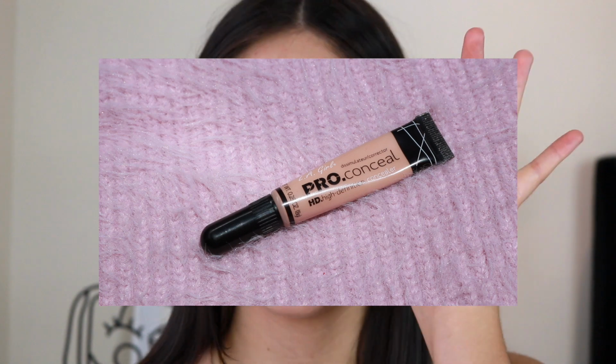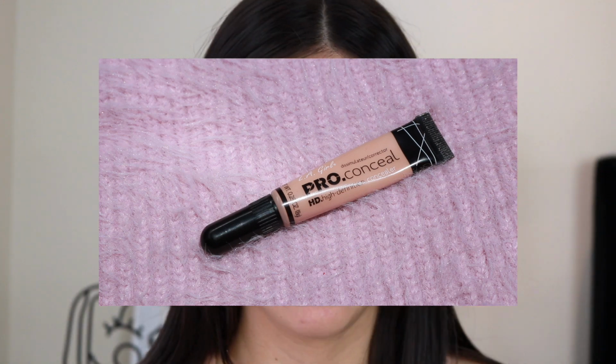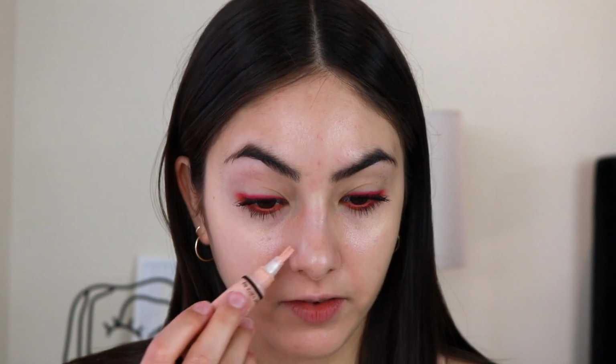I'm gonna conceal with the LA Girl Pro Conceal. I love this. This is the shade Classic Ivory. It's also a little color correcting, but I find that it's very nice, and it gives me medium coverage, and it feels very, very nice under my eyes. Lightweight, and yeah. It looks pretty damn good for a concealer that's less than $5.